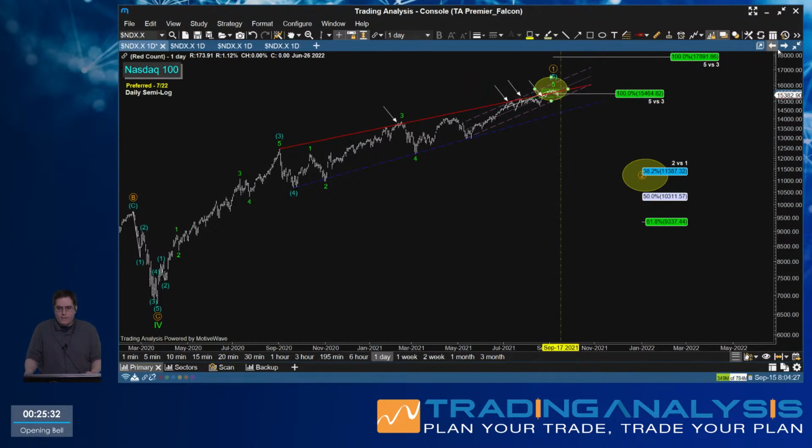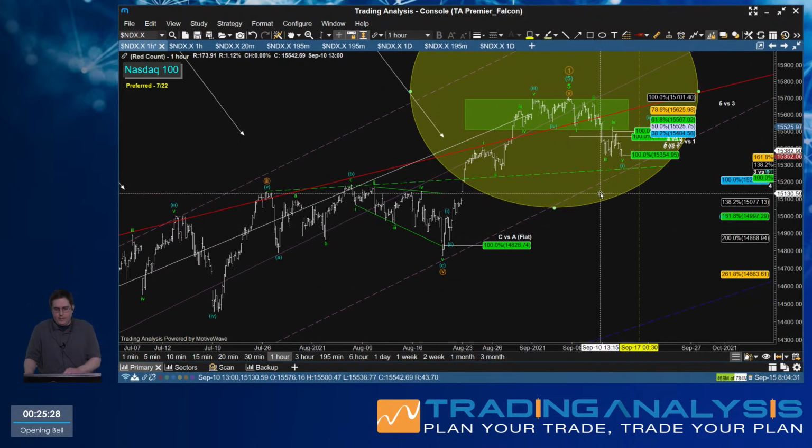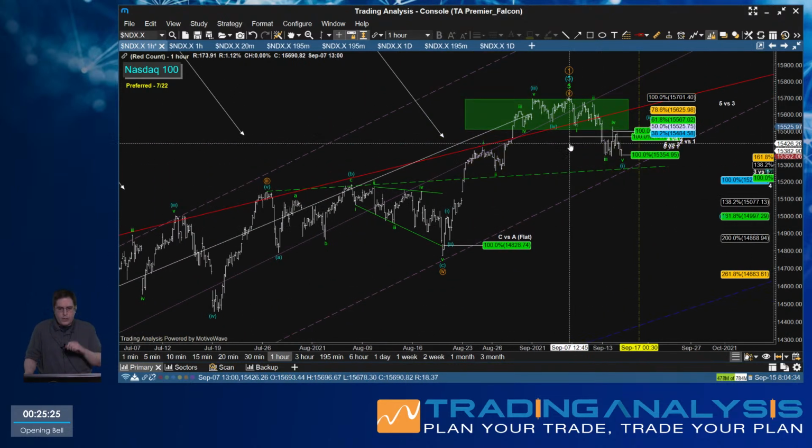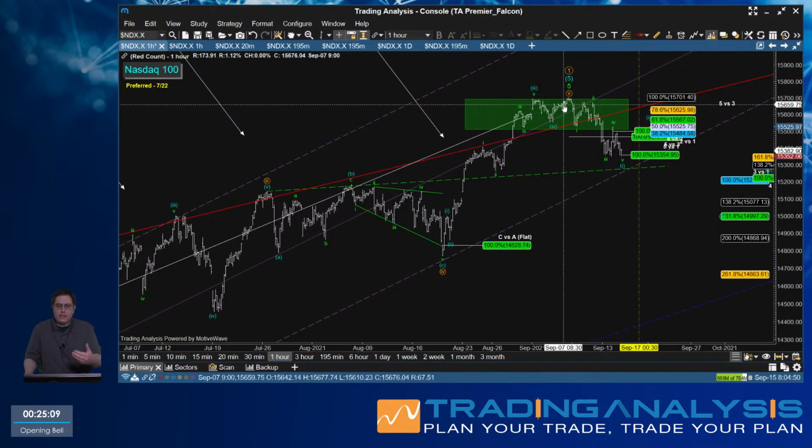I'm going to take you off the daily and down to the 1 hour chart. You can see price action here between 15.5 and 15.7. As soon as the Nasdaq 100 met that zone, we started to hesitate. Last week we were looking at the idea that maybe this was just some sort of sideways correction, but we were also aware that we could see a more significant retracement of the rally that unfolded between the August 19th lows and the September 7th highs.